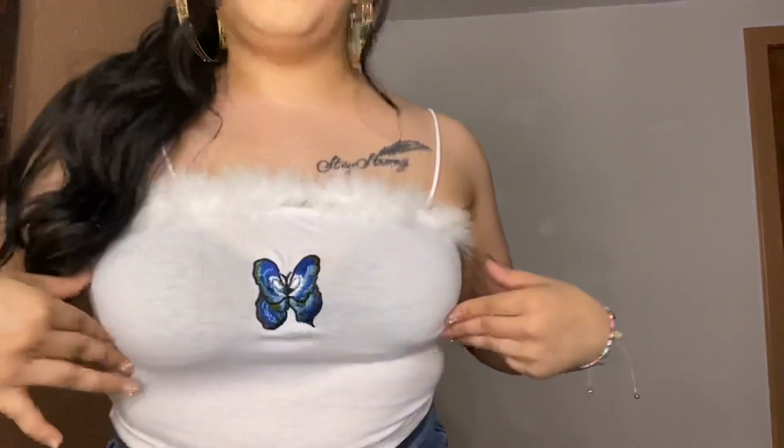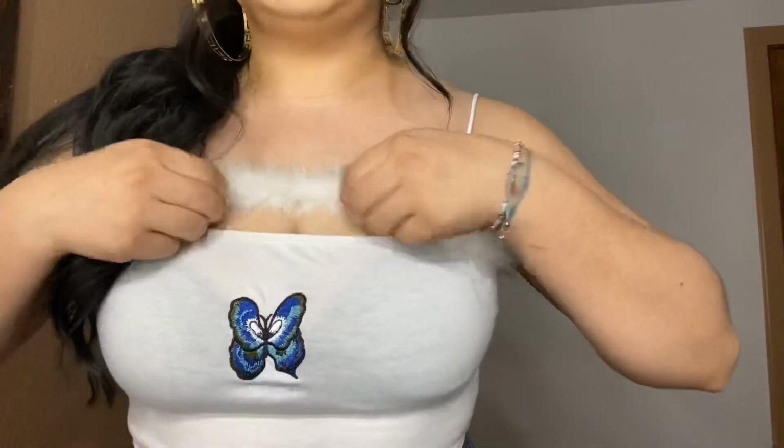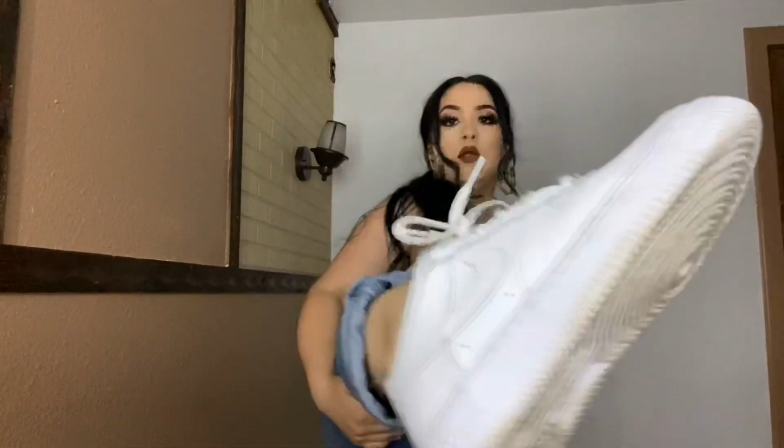Okay, so this next top, it is super cute. I am in love with it. I have this butterfly white top. As you can tell, it is see-through, but you know, who cares? It is so cute, guys. I just don't understand why it's like this. I wish it was like this. I like it with my outfit, because I have these jeans from Fashion Nova. They're the mom jeans. Below my Air Forces.